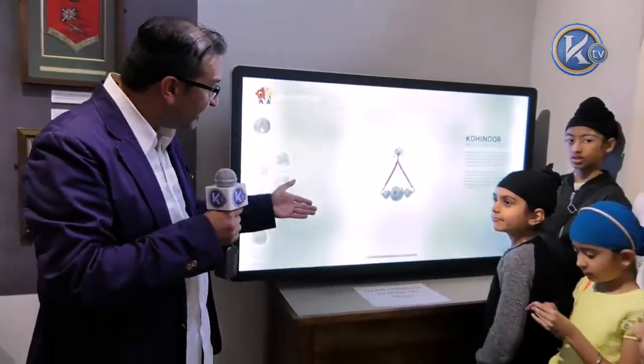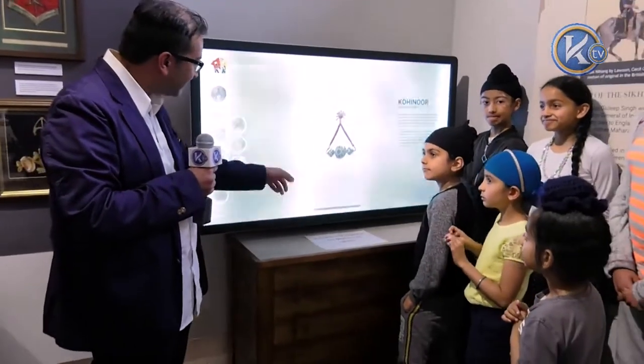So what we have here is a 3D tablet. What we've essentially done is model a number of key objects in 3D. The reason for doing this is so we can bring some of these artifacts alive, and it connects with children so they can learn more about their Sikh history. So now we're going to look at this object here. Can you press the buttons for me?